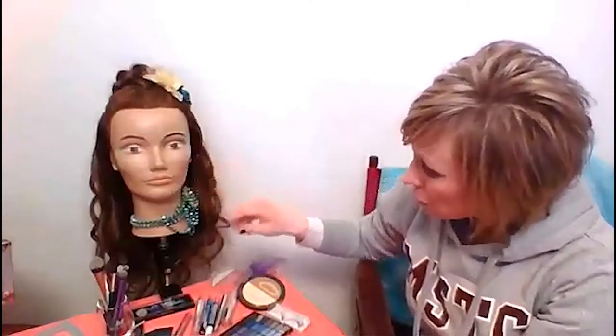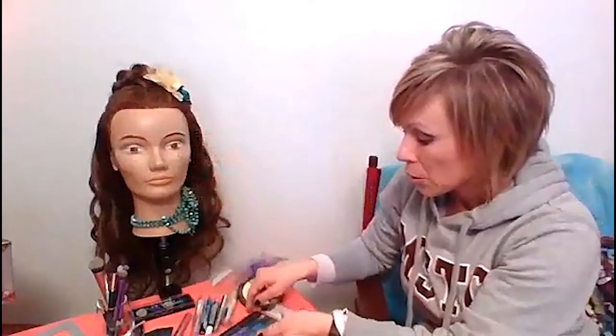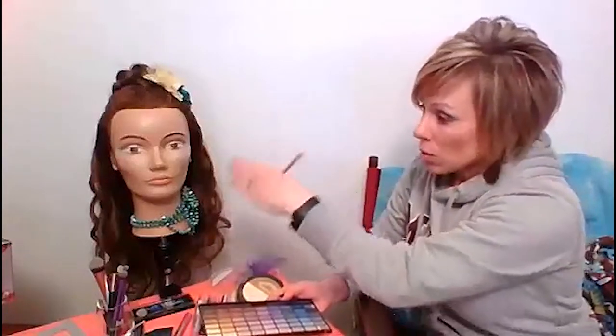Okay, now that I'm finished with that step, if you look a little bit closer, you'll see that I had put some pressing powder on her cheeks, because as I put this dark blue or whatever color that you have, you might have what's called fallout that will come out of your brush. It will go onto the rest of the skin, and that will make the skin darker. This way, if you do have fallout, when we're all done, we can just brush that powder off, and it should just come right off, and it won't affect the look at all.